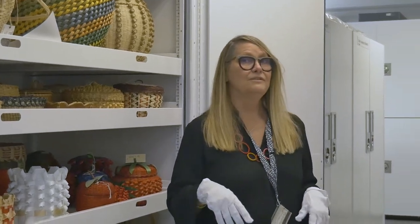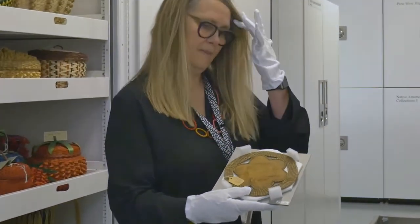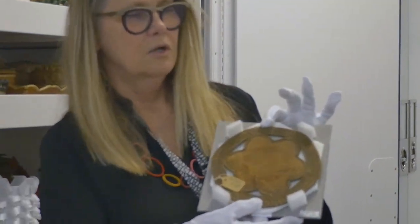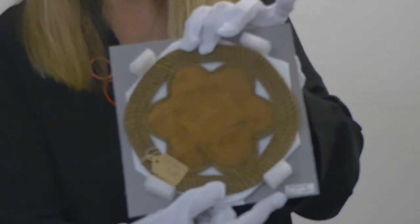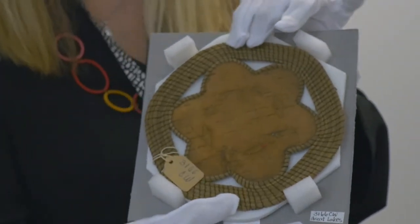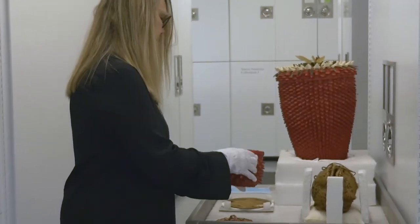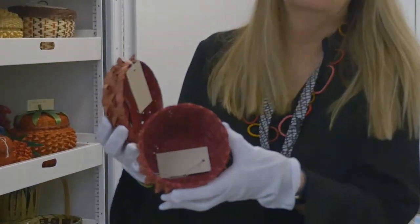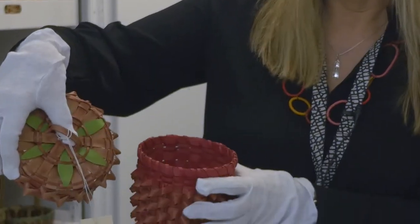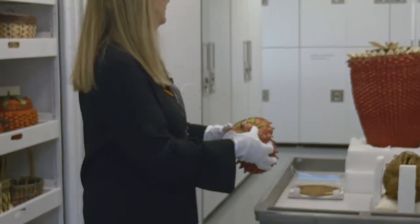And I have a couple examples of damage that can be caused by pests in particular. I don't know if you can see this. It's a quillwork and birch bark mat that has been attacked by pests, and the pests have eaten all the quills off there, leaving the birch bark intact. An example of light damage is this beautiful strawberry basket. It used to be a sort of fuchsia, pink and red, now faded from light on the exterior to light pink. So these are things we watch for.